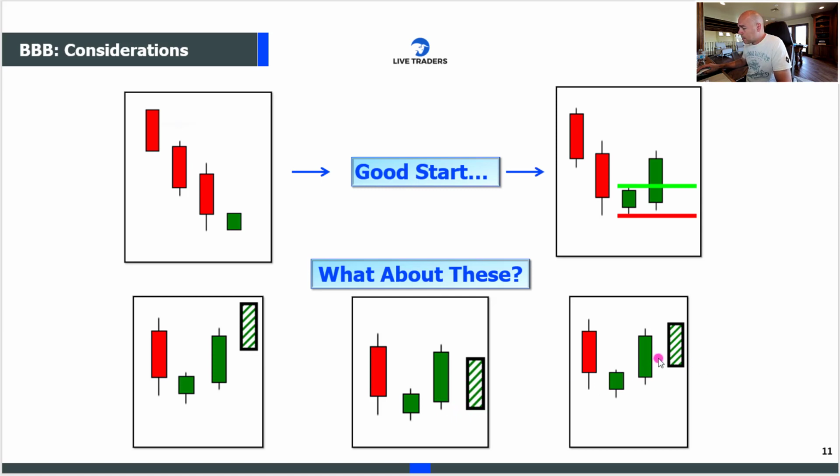Next case, the stock gaps in the middle of the bar and then moves up. All right, this isn't too bad, you're in the middle. Now you have a decision to make though, right? You gap just above break even. You might decide in this situation, well, I am gapping 70% into this green bar, and if I do, that's a bad sign. That shows weakness.